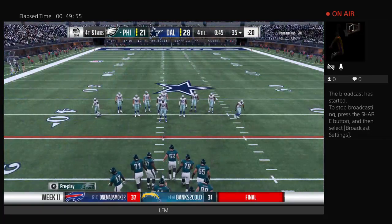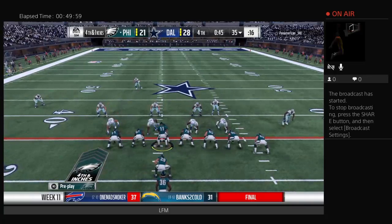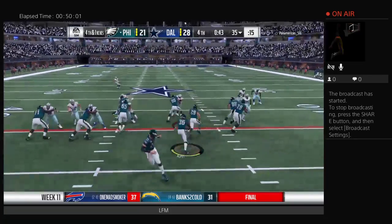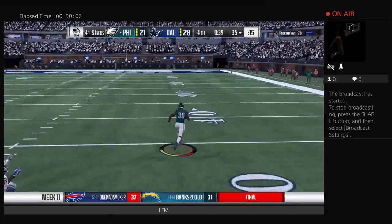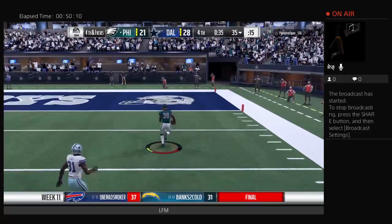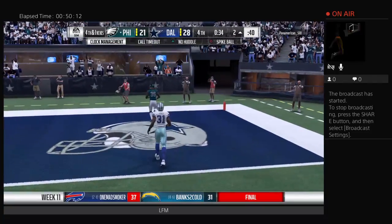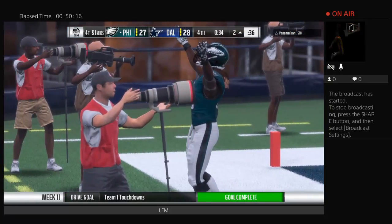Down 7, and they've got to go for it here on 4th down. They run for it with Ajayi. And an out. Ajayi's going to go. The 30, the 20. And yes, he's into the end zone. So they get the late score they needed.